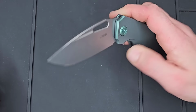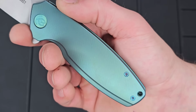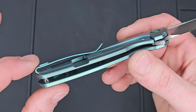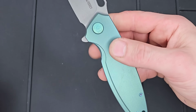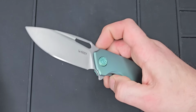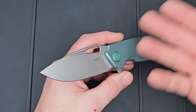The Kubey Titus in titanium in 14C28N. Yes, we have contoured milled titanium with titanium hardware. They have a few different color options, so this is not the only one. With an inset pocket clip with flat screws, they basically hit everything out of the park on this. Great access to the lock bar, great action. This one hasn't even fully broken in yet because I have a few different Tituses. They even have real budget models that you can get really affordably.